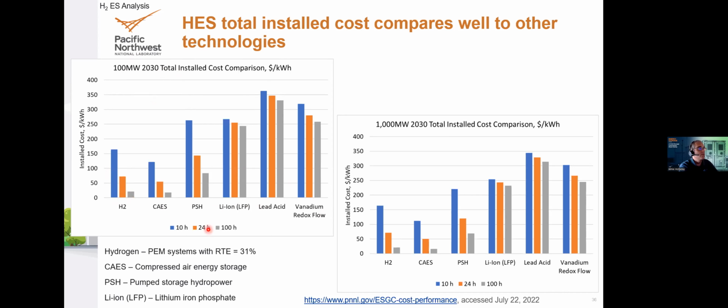And then as we go down, as we increase the hours of operation, how many hours we want the 100 megawatt system to operate, you can see that the costs drop quite a bit. And that's where hydrogen has its advantage. It shows that for long duration, seasonal type storage, this makes it kind of interesting. At 1,000 megawatts, it again looks like compressed air is one of the more interesting ones right now, but hydrogen is going to be cost competitive, especially when we get to the longer hour storage.